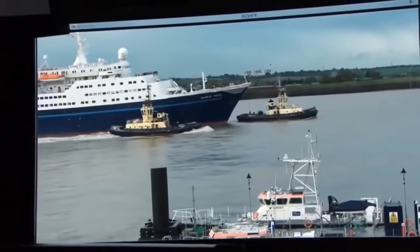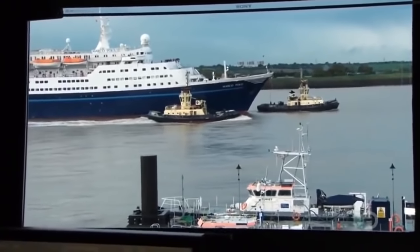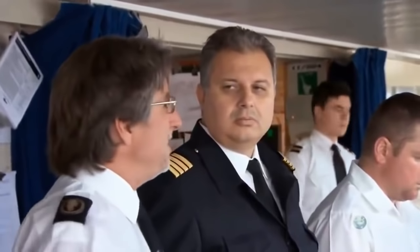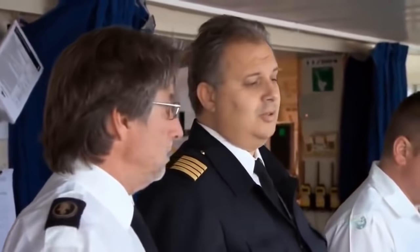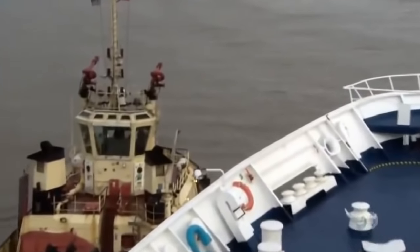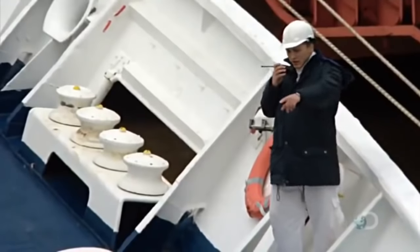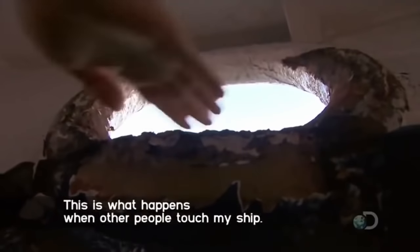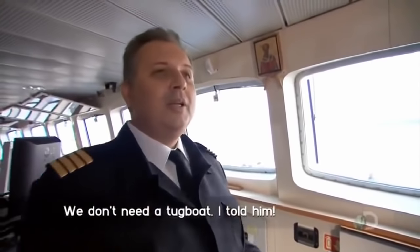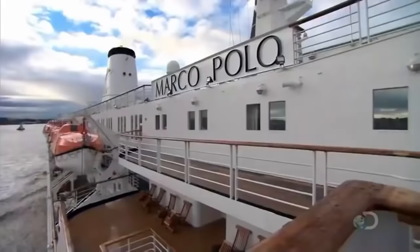Each tug costs £5,000, about $8,000. Yes, but now that you see it was only 7 knots. No, 17. 17 knots. It was not 17, anyway. 17 knots. Things just get worse when one tug pulls too hard and breaks the reinforced ring for the towing line. This is what happens when other people touch my ship. We don't need tugboat, I told him.